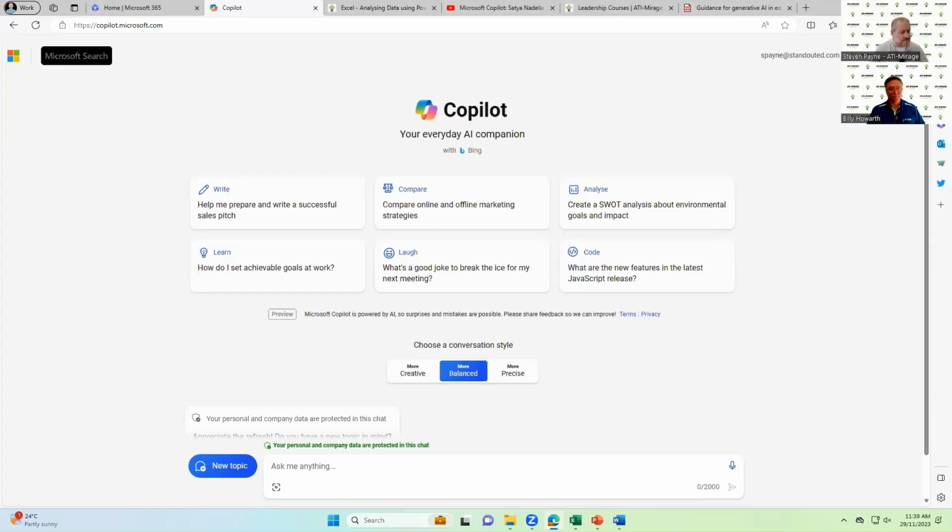Another great question here. What are the differences between the free and paid versions of Copilot? Okay, so with the Copilot that I've been showing you today, the main difference is your personal and company data are protected when you log in with your work account. With regards to paid versions of Copilot, if you purchase Microsoft 365 Copilot, there's a lot more integration. So you're able to actually open up Teams meetings and emails, and it can actually go through all of your Office 365 apps and compare and bring in Excel data and emails into reports, and it's a lot more sophisticated.